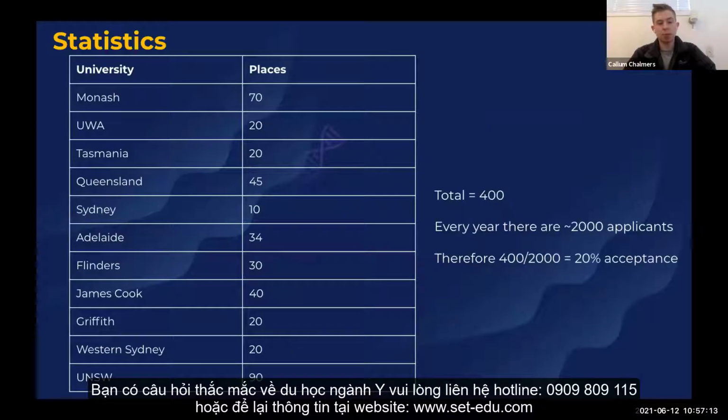In terms of the number of places, these are the number of places available. So in total, they add up to 400. And every year, there's roughly about 2,000 international applicants.